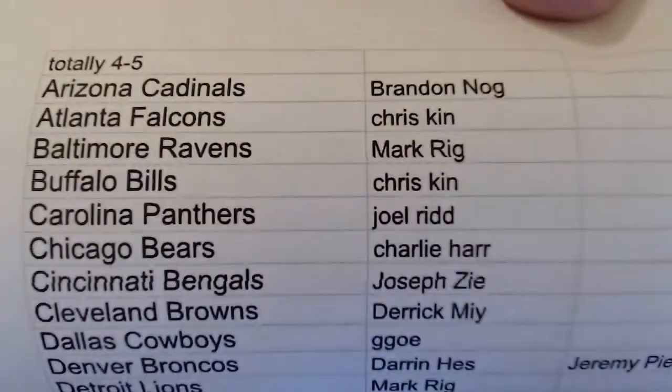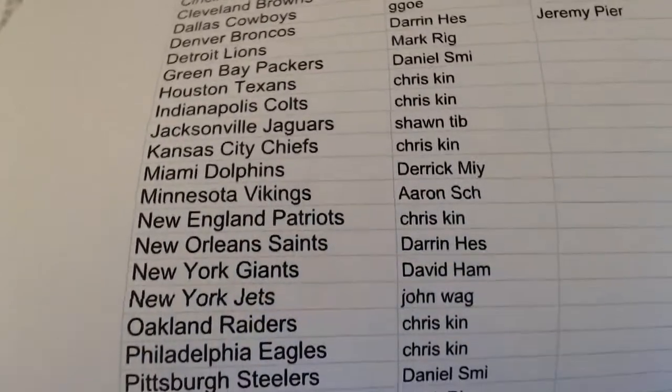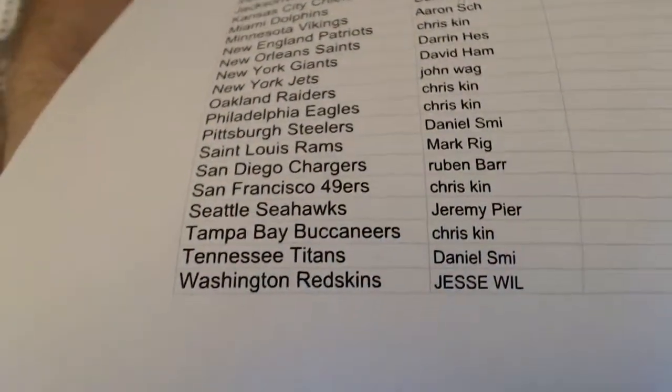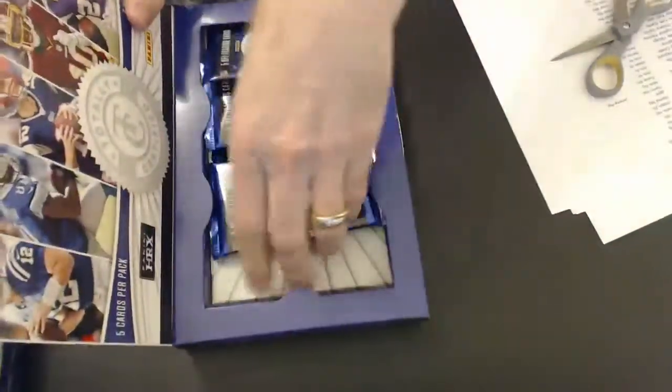All right, we have two totally certifies tonight. The first one's going to be the pick a team we listed earlier today, first wave. We did have an oversell on one of the teams on the Broncos here. Jeremy picked them up right after Darren there. I got you marked for a refund on that, Jeremy. Cyrus Gray jersey.